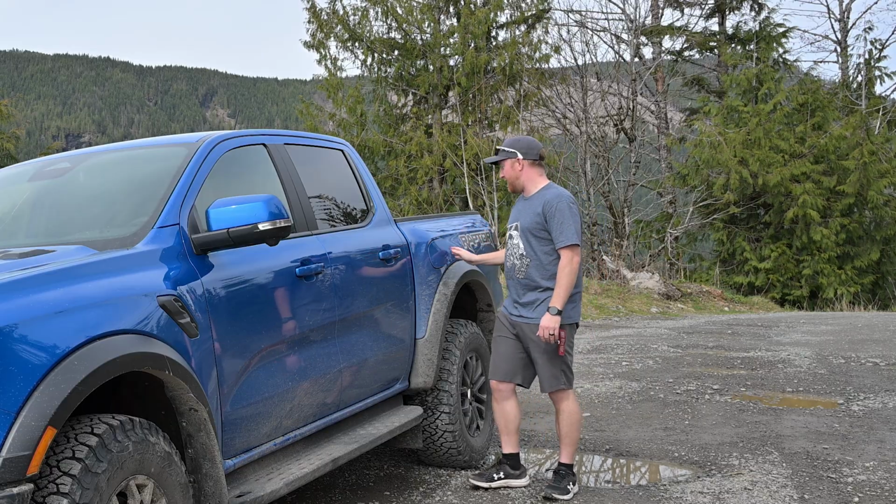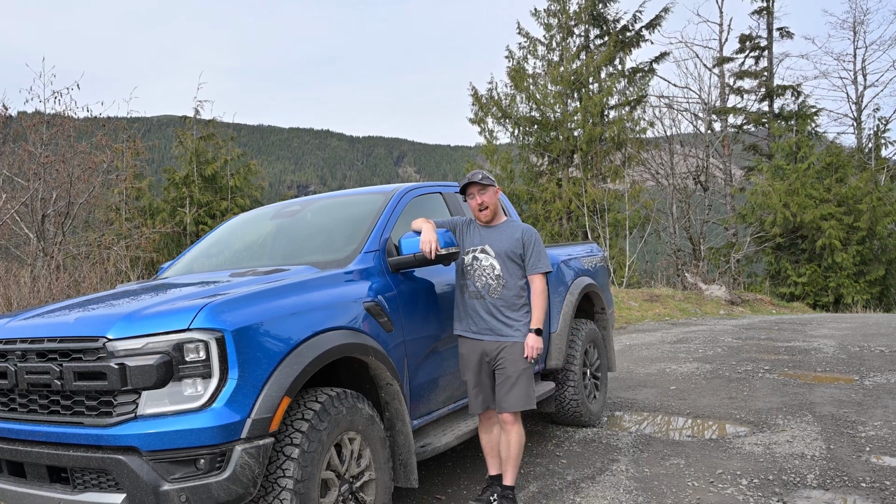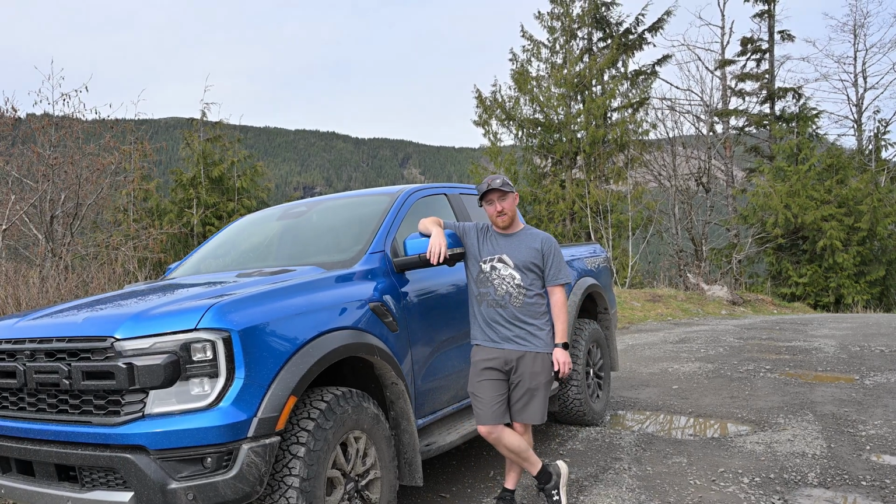Let's talk about fuel economy. Miles per gallon with this thing. I'm gonna straight up say it's not really the best. For a truck, it's great, I think.